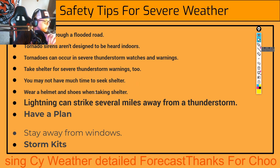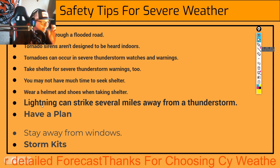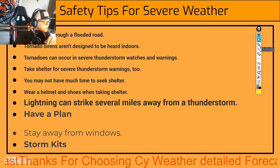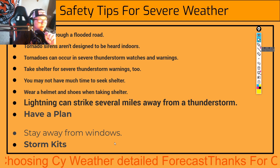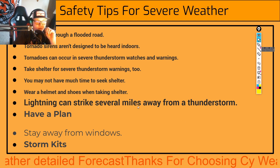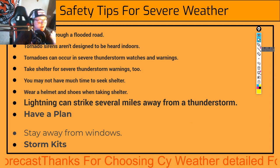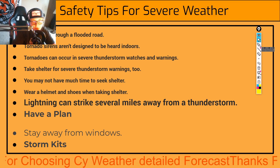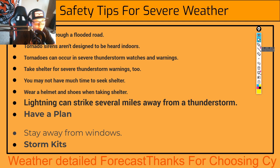You may not have much time to seek shelter. Always wear a helmet and shoes when taking shelter. Have a plan. Lightning can strike several miles away from severe thunderstorm warnings and thunderstorms. Stay away from windows and have a storm kit. Those are major, major tips you need to have in place as this severe thunderstorm season really gets into action now and continues into later June and into July. So definitely a big uptick of severe weather coming up, and we'll just continue to have to watch out for this.